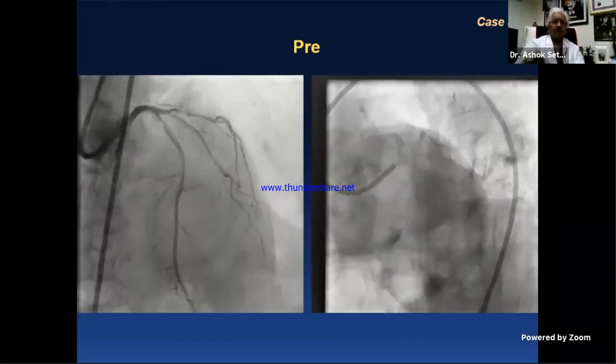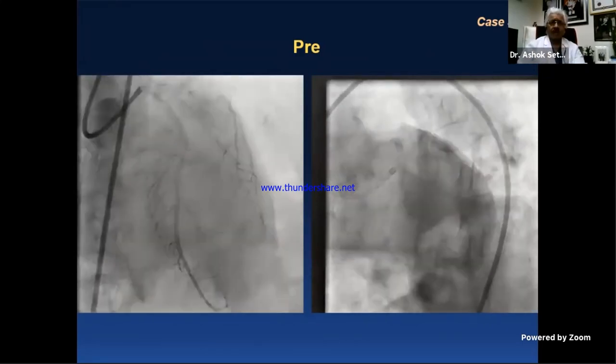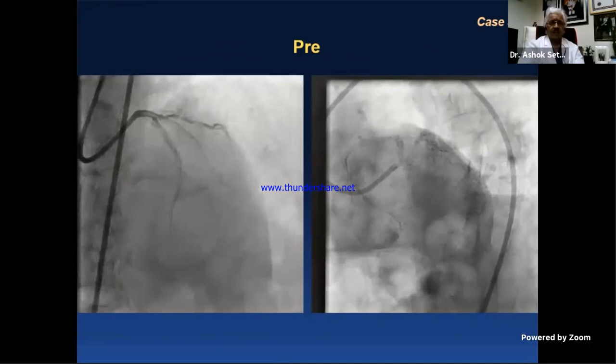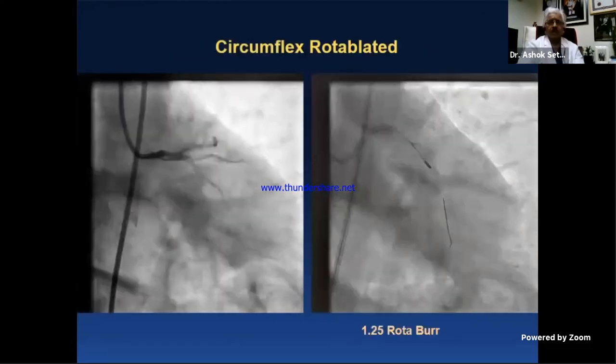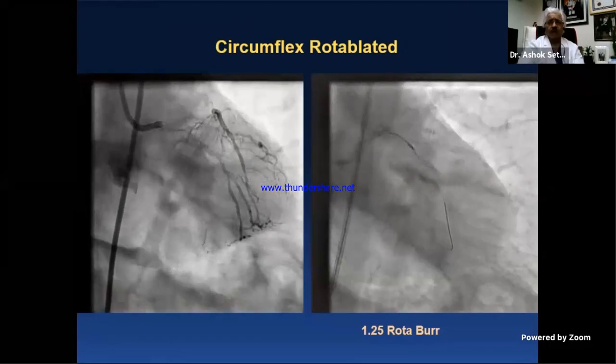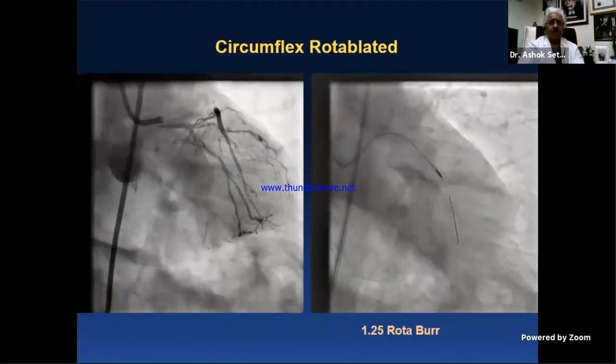Briefly, again, halfway burring comes up here. Ostioproximal LAD and a circumflex which is heavily calcified. I'm not going to dwell on the circumflex because that's just rotational atherectomy followed by a stent, a 1.25 burr followed by a stent. But the LAD is revealing.